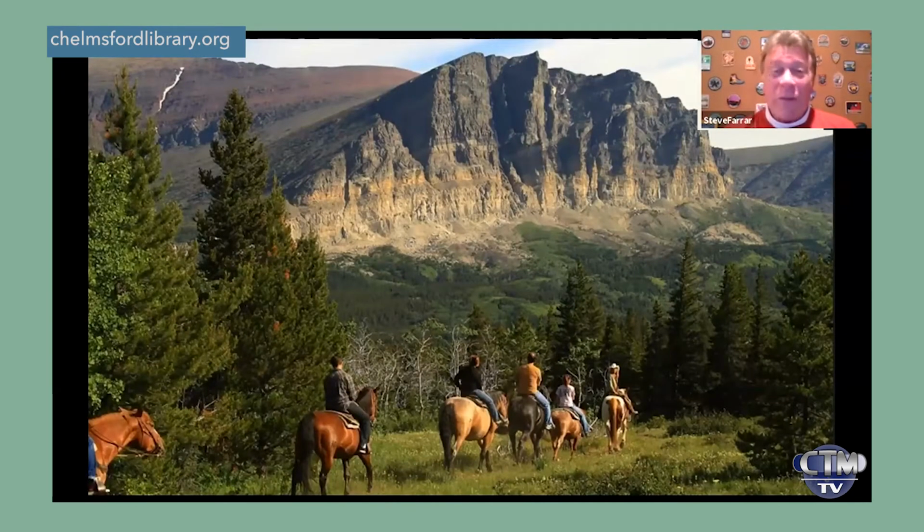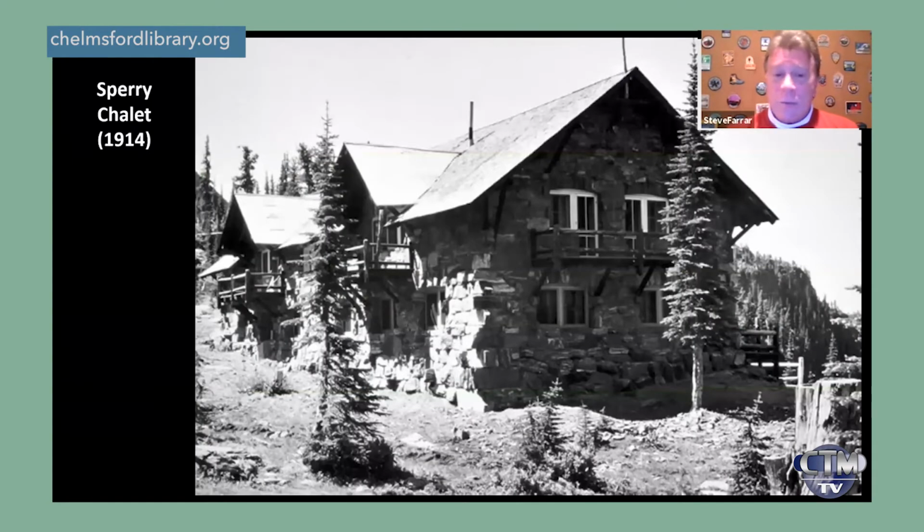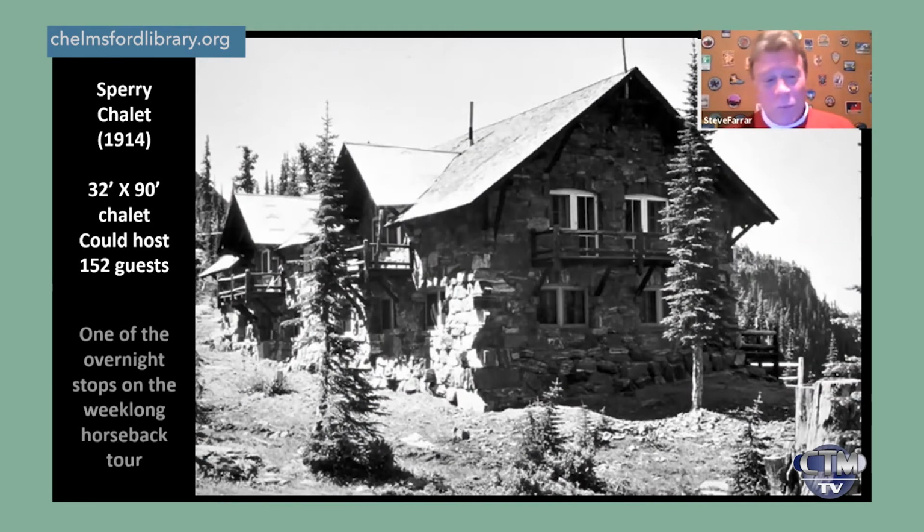They don't have mules like the mule ride to get down to the bottom of the Grand Canyon. You can do horseback rides. They have day trips, and you can take multi-day trips out. There are chalets out there. I don't know if you saw it on the map, but right near Lincoln Lake, there's the Sperry Chalet. This used to be one of the more favorite stops on the overnight horseback rides. It's pretty good size. It can host over 150 guests, or used to be able to.